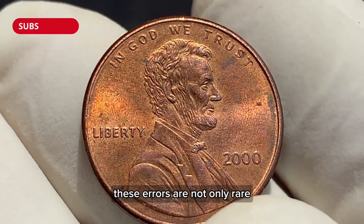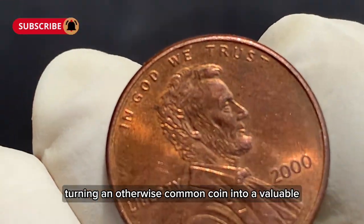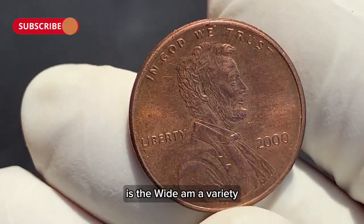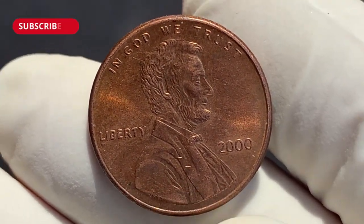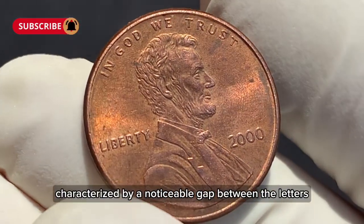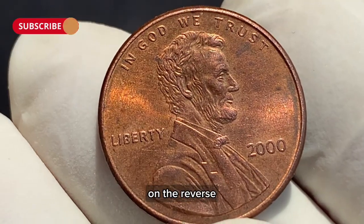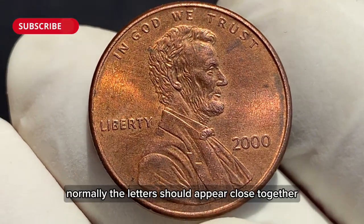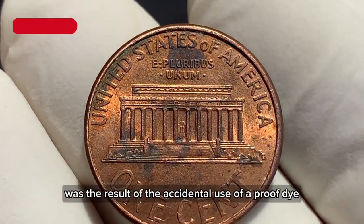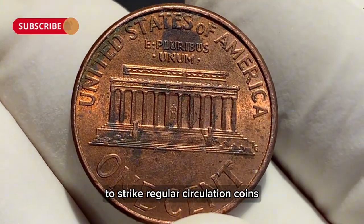These errors are not only rare but also highly sought after by collectors, turning an otherwise common coin into a valuable collectible. One of the most famous errors associated with the 2000 penny is the wide AM variety. This error occurs on pennies minted at the Philadelphia facility and is characterized by a noticeable gap between the letters A and M in the word America on the reverse. Normally, the letters should appear close together, almost touching. The wide AM error was the result of the accidental use of a proof die, meant for special collector coins, to strike regular circulation coins.